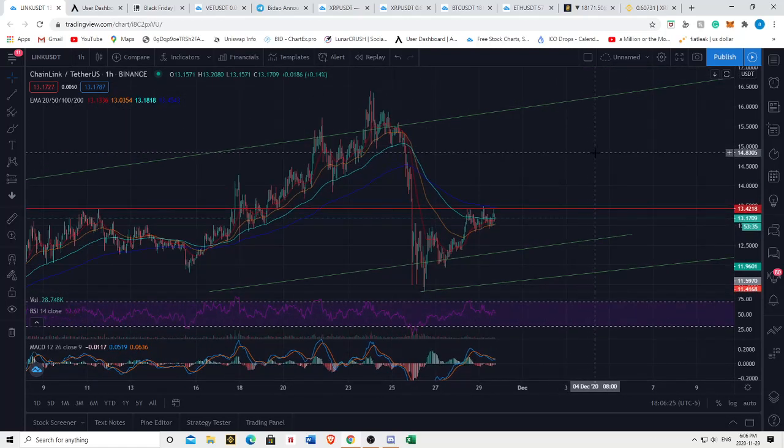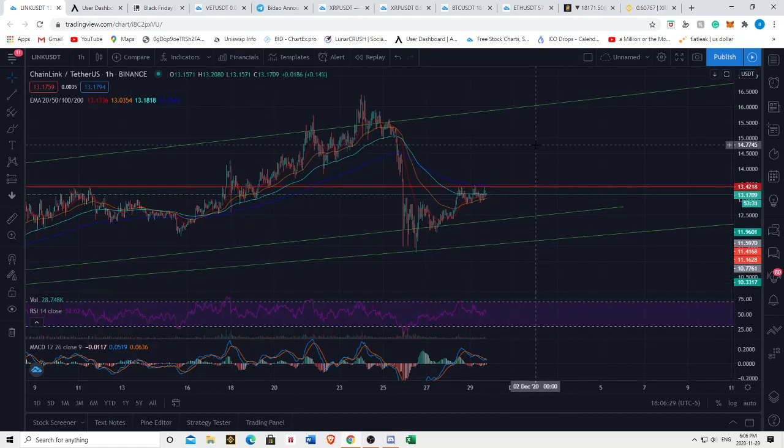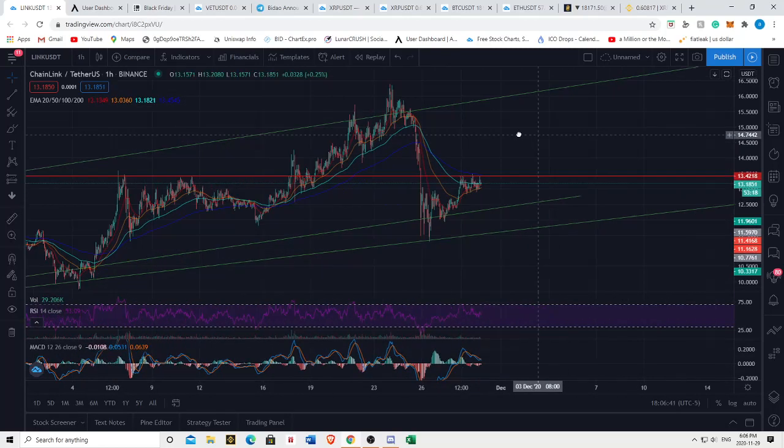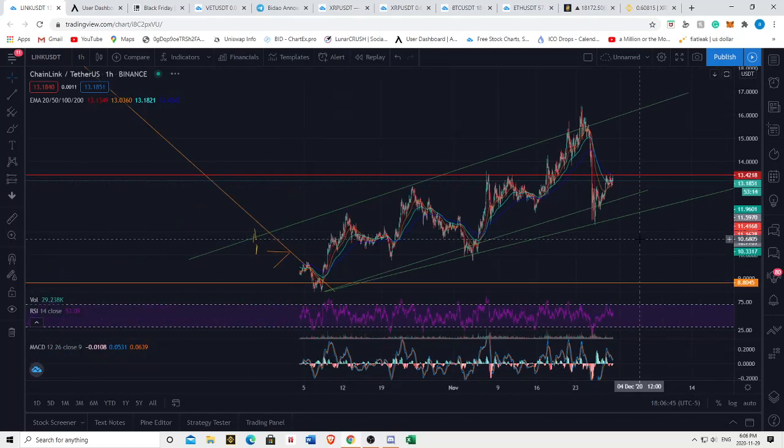So, Chainlink, I think, is a great long-term hold. Its purpose is that it connects all the smart contract ecosystems to the outside world. It allows outside data to be brought within smart contracts. And so Chainlink is essentially the thing that connects the entirety of the cryptocurrency ecosystem and brings in data information. So I think Chainlink's going to be huge long-term.